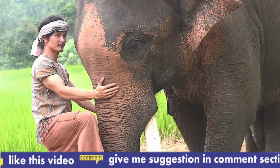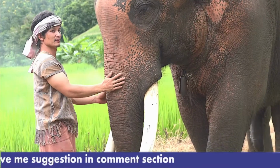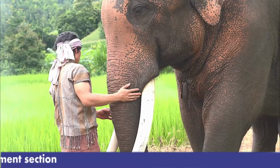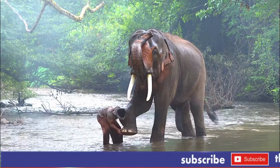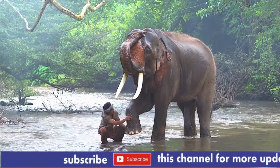Asian elephants differ in several ways from their African relatives, with more than 10 distinct physical differences between them. For example, Asian elephants' ears are smaller compared to the large fan-shaped ears of the African species. Only some male Asian elephants have tusks, while both male and female African elephants grow tusks.